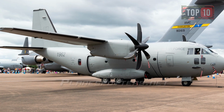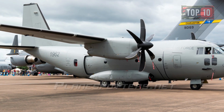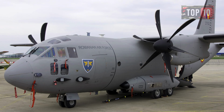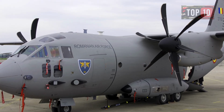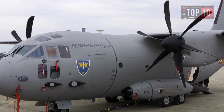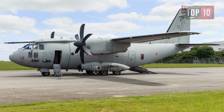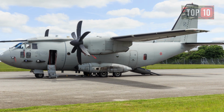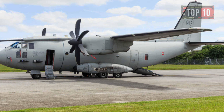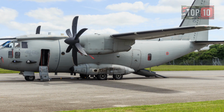Powered by 2 Rolls-Royce AE-100D2A turboprop engines, each producing 3,458 kilowatts. The aircraft achieves a maximum speed of 600 km per hour, cruise speed of 583 km per hour, range of 1,759 km with maximum takeoff weight, and a service ceiling of 9,144 meters.